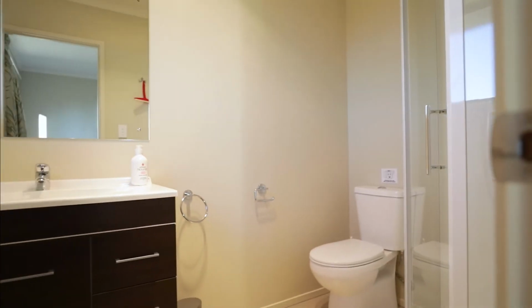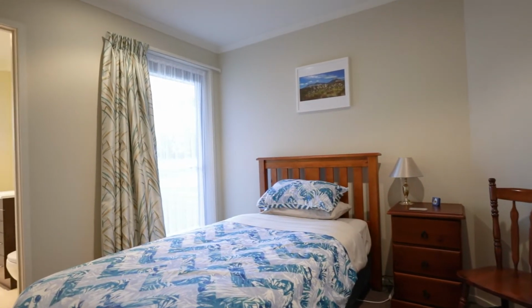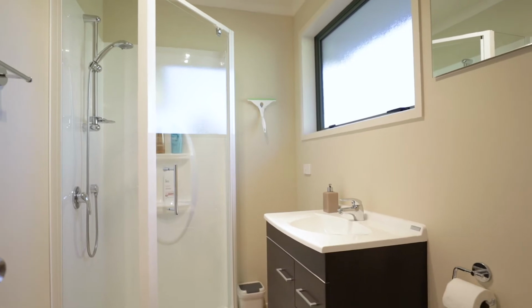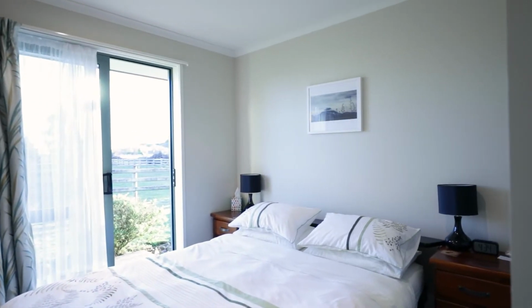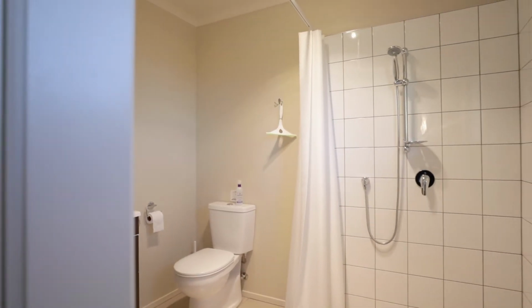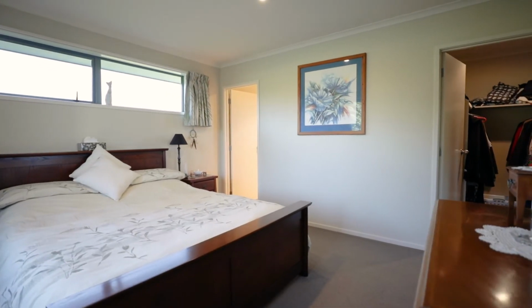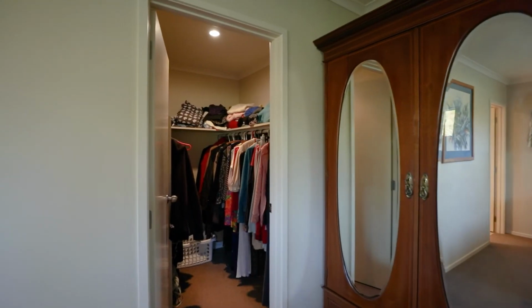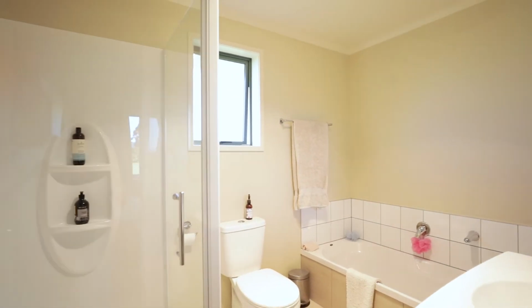A unique feature about this home is all three double bedrooms have ensuites. The master bedroom has a walk-in wardrobe and ensuite with both shower and bath.